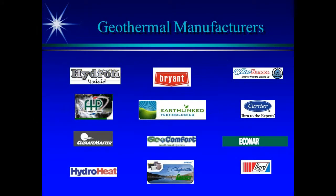I do want to mention there are a lot of geothermal manufacturers out there, many of them listed on this page. It is important to note that you want to make your selection for a geothermal system based on the experience, expertise, and quality of a contractor, not the brand of the equipment. Good contractors will carry a good brand of equipment, but you can't turn that around. You can't say because they have a good brand of equipment, they're a good quality contractor. You can buy the best piece of equipment in the world, but if it's not installed right, it's not going to work right. So you have to make sure you get a good quality contractor.